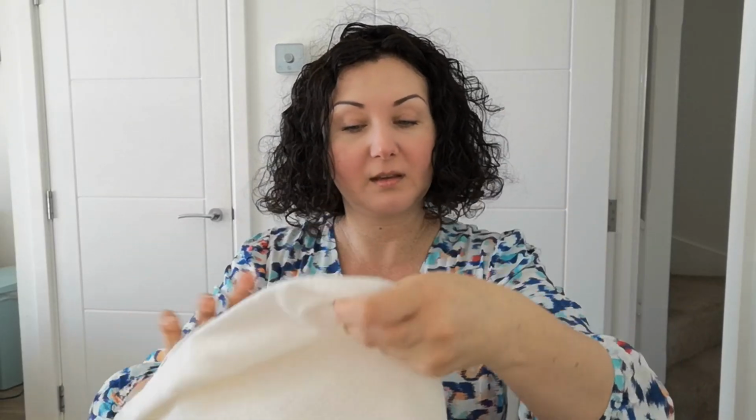So again, I will be very excited to see what I can match it up to on the UK buying market of interfacing. Sounds so fancy.